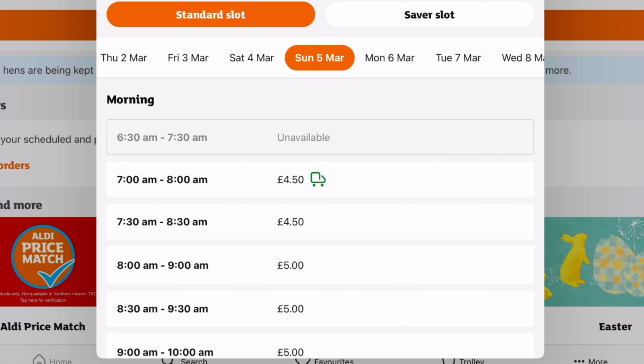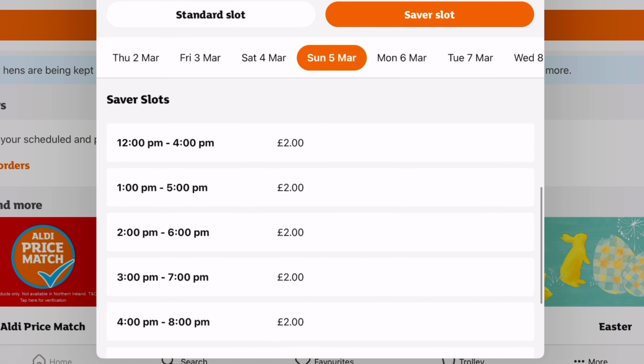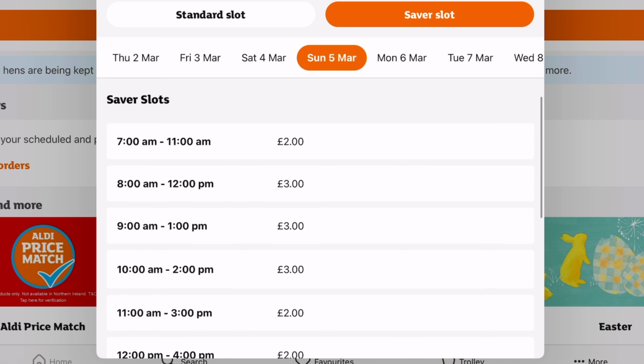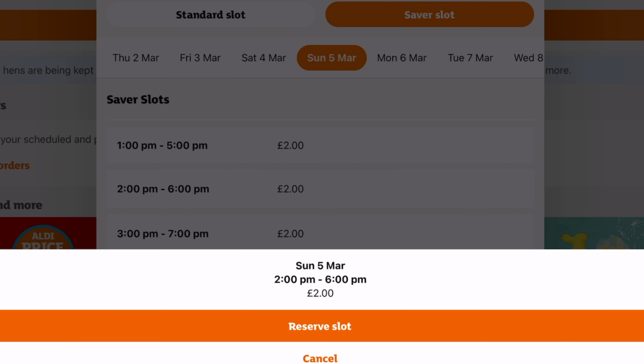Now, this is a 4-hour window, and you can see that the prices do vary depending on what slot you go for. I am not going to go for 6 a.m. to 10 a.m. I am an early riser, but I don't want to be up and having my grocery shopping delivered at 6 a.m. on a Sunday. No, thank you. So I think I'm going to go probably for an afternoon slot. So I'm going to book 2 p.m. to 6 p.m. for £2. So that's my slot reserved, and it's time to get shopping.